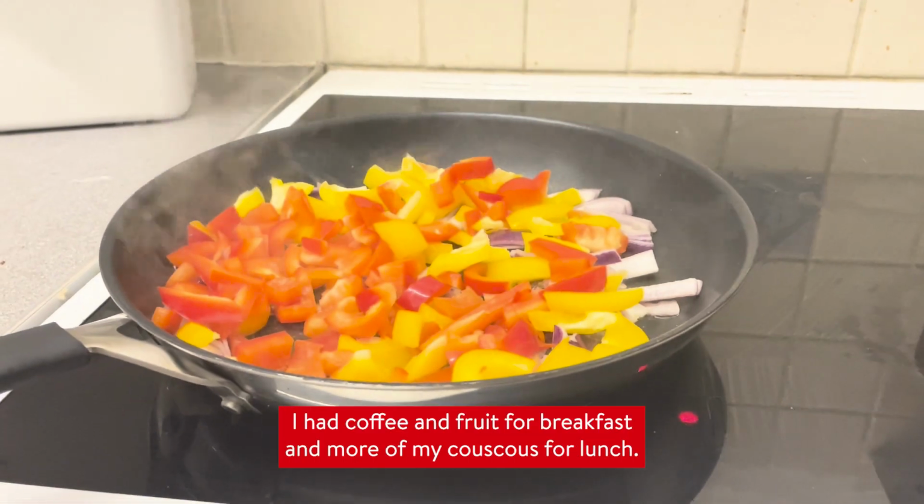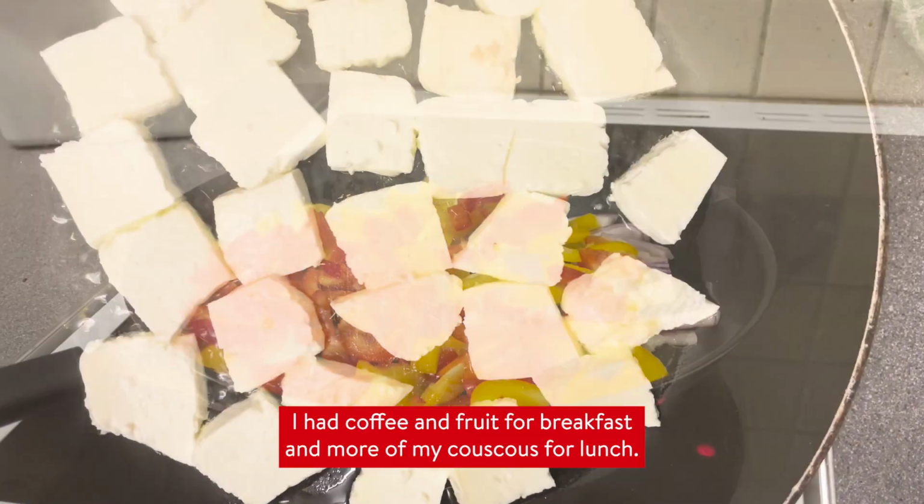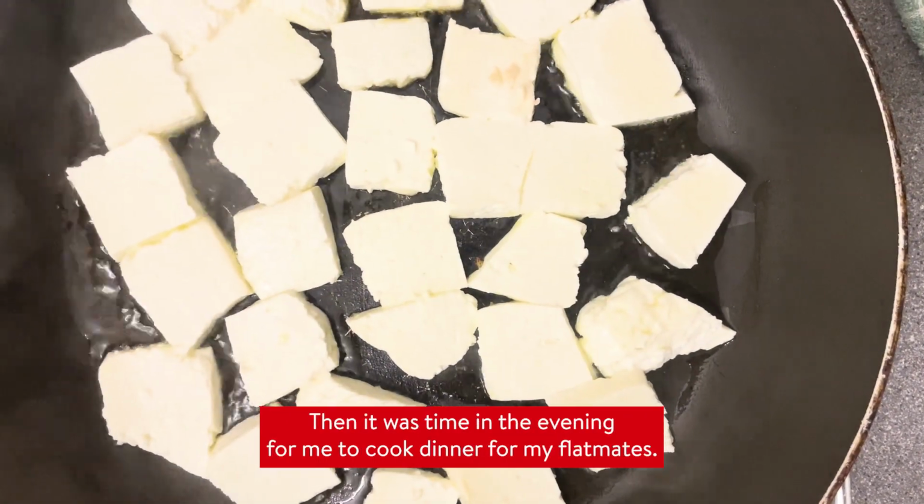Tuesday was much the same. I had coffee and fruit for breakfast and more of my couscous for lunch. Then it was time in the evening for me to cook dinner for my flatmates.